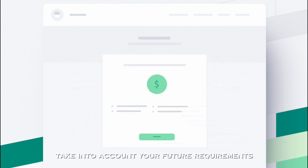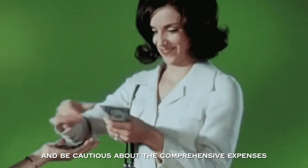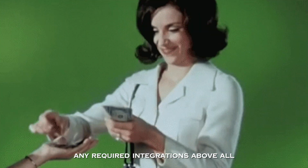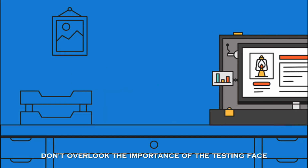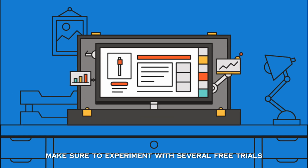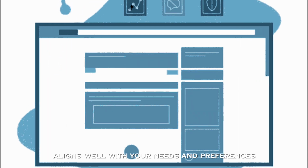Take into account your future requirements, give precedence to effective customer support, and be cautious about the comprehensive expenses, which should encompass any required integrations. Above all, don't overlook the importance of the testing phase. Make sure to experiment with several free trials to confirm that the platform aligns well with your needs and preferences.